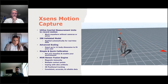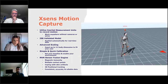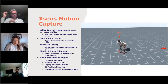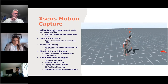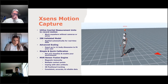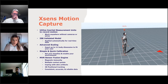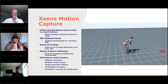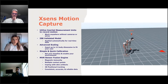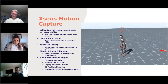The last part I want to mention is our MVN sensor fusion engine. This is really what makes Xsens stand out, as Ari mentioned. This is how we get our magnetic immunity. What that is, is reading the magnetic field in the environment, so you don't have any distortion to the IMU sensors. We're able to generate multiple contact points. So if you have somebody bending over and maybe putting their hand on the ground or going on all fours to crawl under something to fix it, you can see those motions without seeing a significant drift in your avatar.